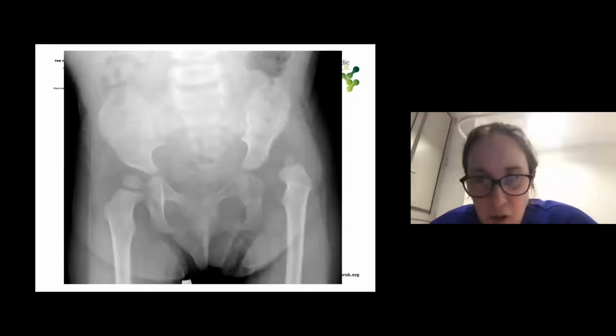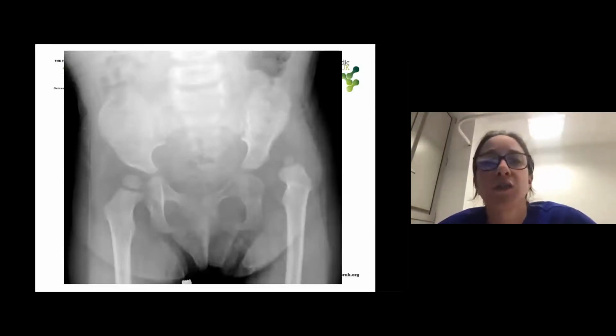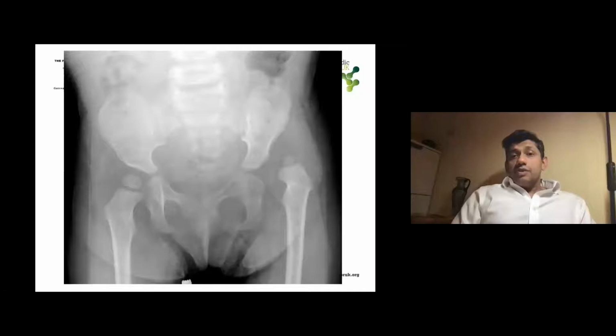As you said, she's got a left dislocated hip and she's 14 months. What are you going to do about it? What are you going to tell mum that your plan is? So at 14 months, there are a couple of approaches that people adopt. One would be to get in there at this stage. Personally, that's what I would do. The other approach would be to wait until 18 months and perform an open reduction with a Salter osteotomy.